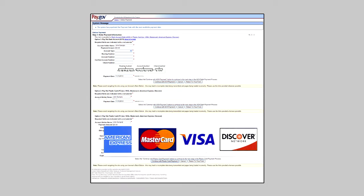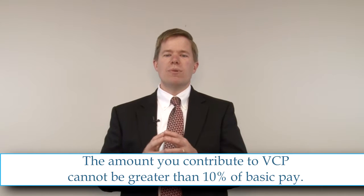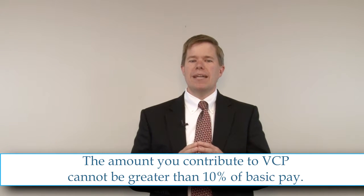You do not have to create an account on pay.gov, but if you use it more than once, it will save you some time. Yes, you can use your credit card to funnel money into the account and get full benefit for your Sky Miles or any other program. How much can you contribute? The amount you contribute to the VCP cannot be greater than 10% of basic pay.